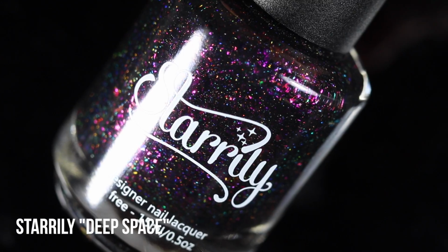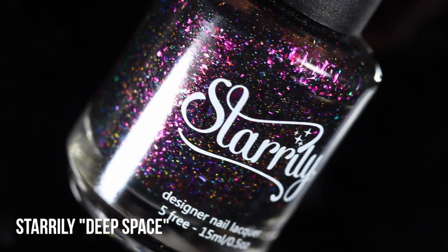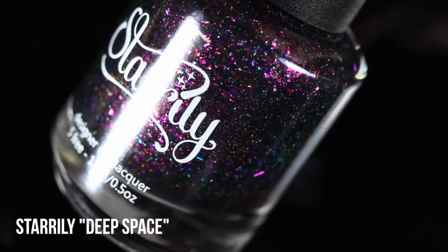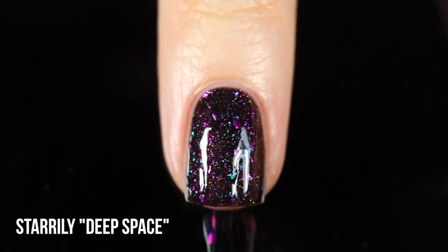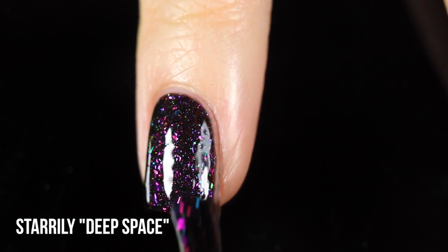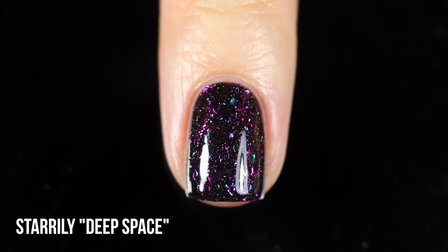All right, next up we have another STARRILY shade. This one is called Deep Space. This is a very special nail polish to me because it was part of my first collaboration with STARRILY, so yes, this is one of my collaboration shades. It's another black jelly, but this one is not a black holo jelly. This one is totally packed with multichrome flakes, so they shift from pink to gold to green, and then it also has a very subtle holo sparkle running throughout.